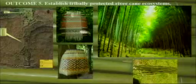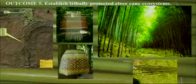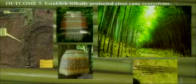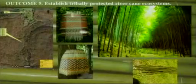One thing that I'm really looking forward to, I'm hoping will come of this, is establishing fairly tribally protected river cane ecosystems. That's one thing. One thing we could do is ecotourism. The picture in the right-hand corner, that's my dream one of these days. Probably won't be alive if that ever happens, but that would be so cool if we had ecotourism where they could walk through a river cane.